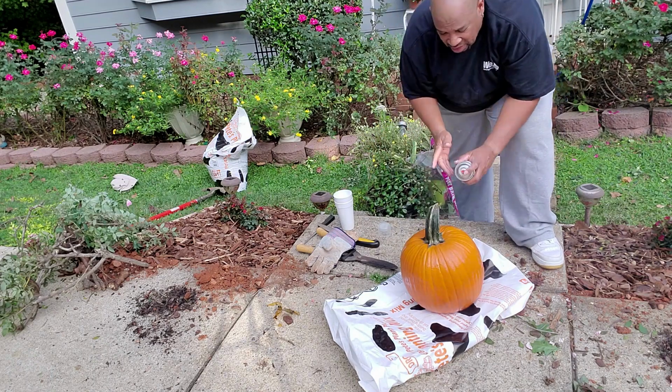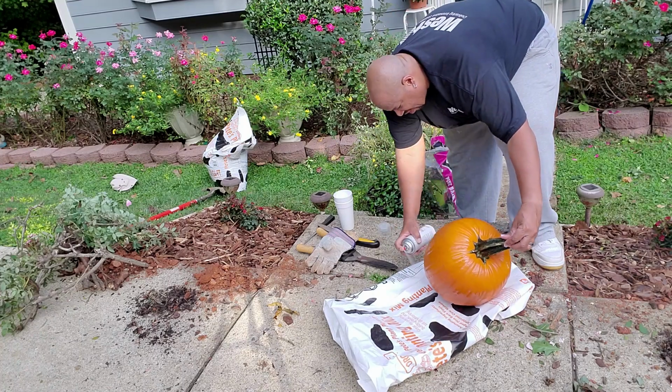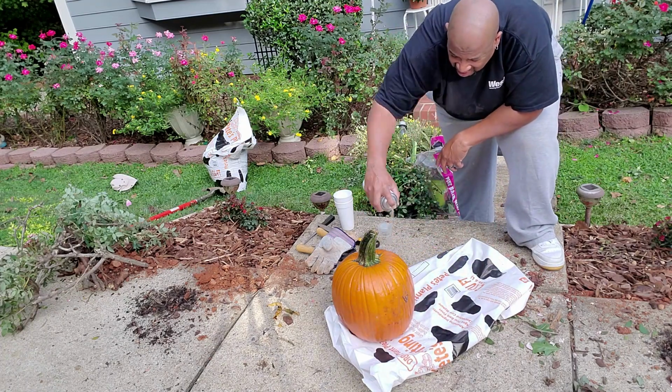One more thing, friends, if you're wondering what Orlando's doing, the squirrels like to scratch and eat at our pumpkin, so we're spraying it with clear coat, and that usually keeps them away. We're just spraying it all with clear coat so the squirrels won't eat it.